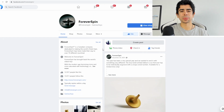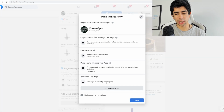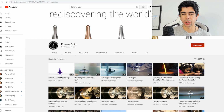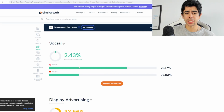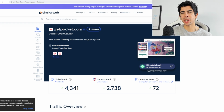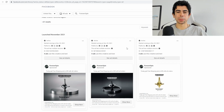To do that, you're going to go on their Facebook page, then you're going to go to page transparency down here, and then go to ad library. I actually just realized they are doing a lot when it comes to YouTube as well, because when I checked out their SimilarWeb, it's making me register now for some reason, but it says that a lot of their traffic is coming from YouTube and Pocket as well, which I don't really know how that works, but if you know more about that, please let me know in the comments. That would be amazing. But let's check out some of their Facebook ads anyways.